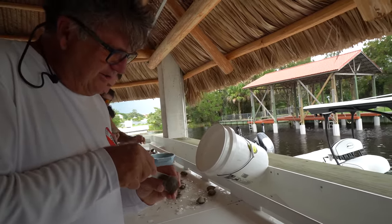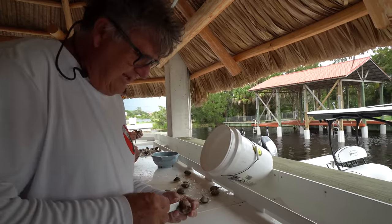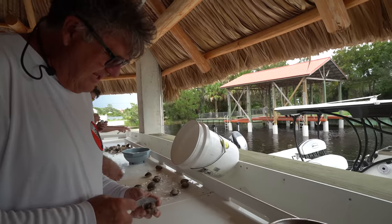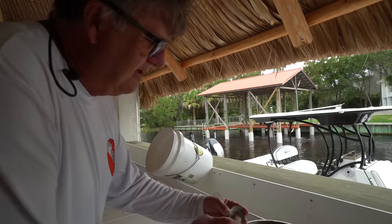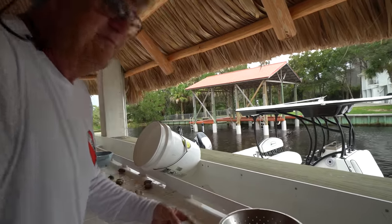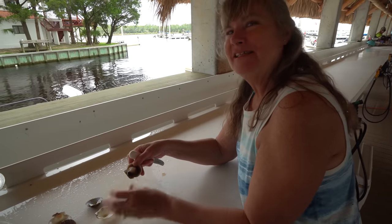It's all about the crew. When you got the right crew, you go out and you catch all this delicious stuff and you make that look easy. And then when you get back to the cleaning table, everybody joins in and does their share, and it just makes all this cleaning go faster and be more enjoyable. So for me, it's all about the crew. How about you, Mom? I think that sums it up.